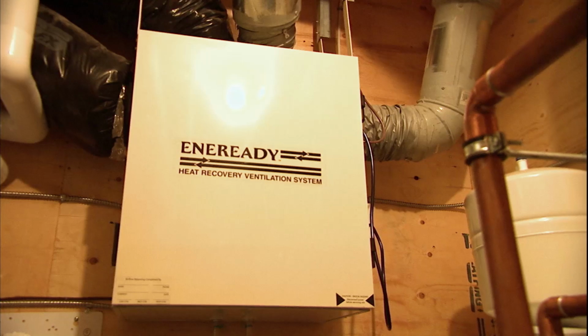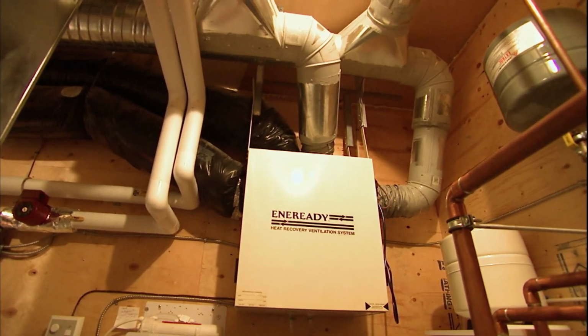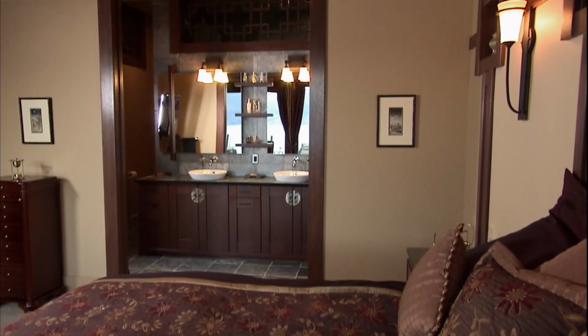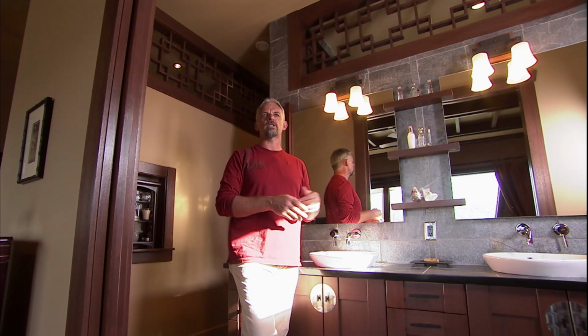It's a way of exiting or exhausting the air in the home, as well as having the ability to bring in fresh, filtered, cleaned air to replace the outgoing air. And the element of heat recovery, which is what this unit's capable of, is it actually uses the outgoing air to preheat the incoming air to an efficiency rating of 70%.